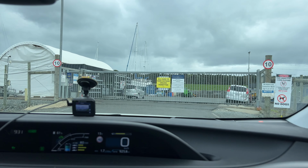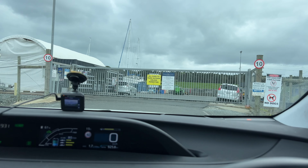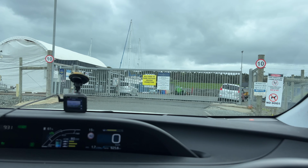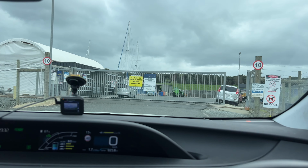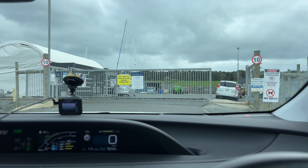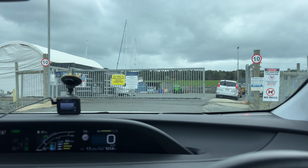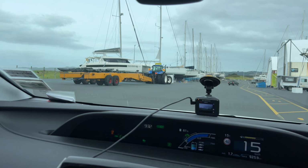Oh, the yard's still open. Let's press the key. And they've got a warning about the wind, but it is windy. Not too bad. Not a lot of rain, just a light skiff now and then, but obviously nothing here at the moment. Here we are over here, past the big launching trailer.